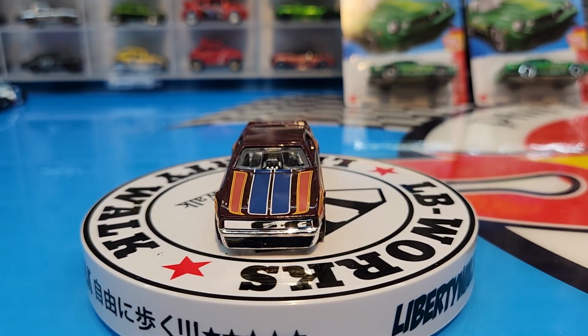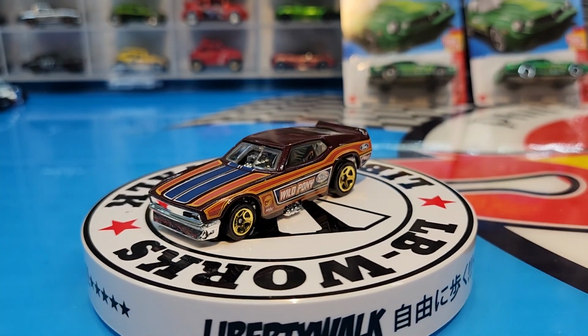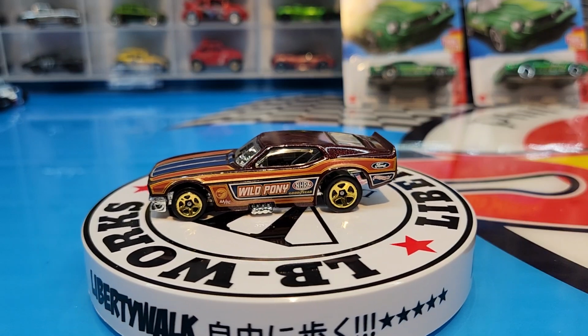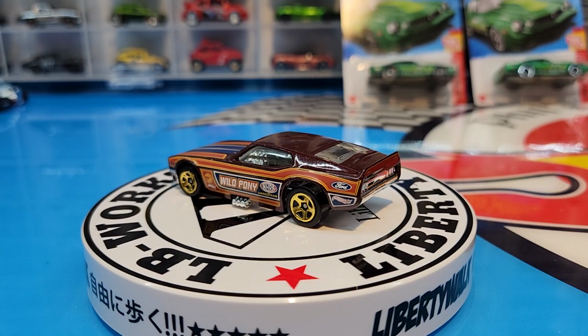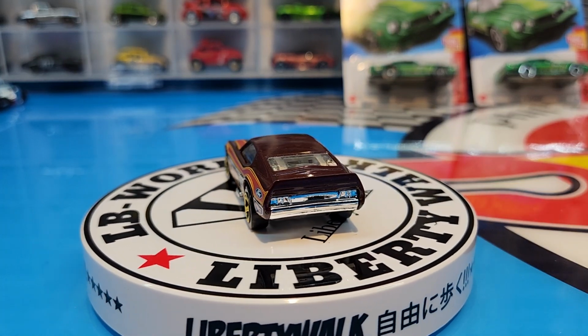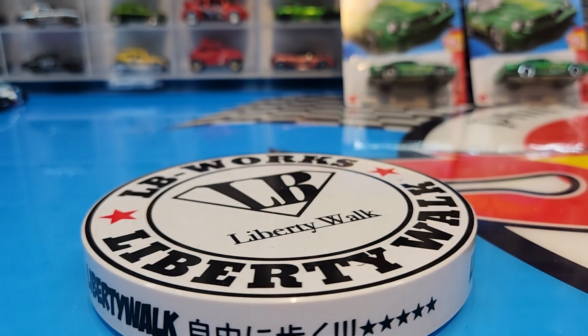Now, as much as I like this one, I still think the 58 wins. But this one is beautiful. You have the NHRA logo on it, which is really awesome. Ford, Hot Wheels logos. It is beautiful. Okay, like I said, let's move on.